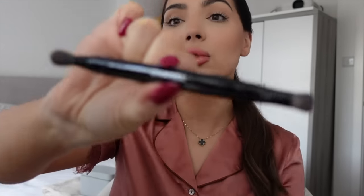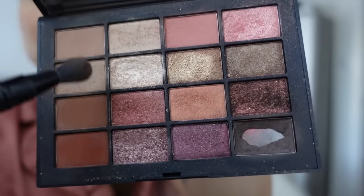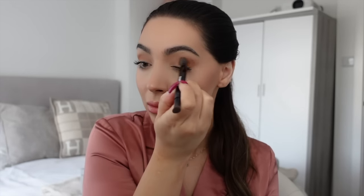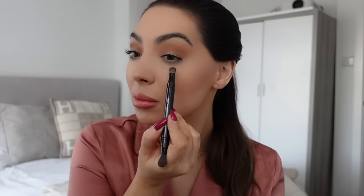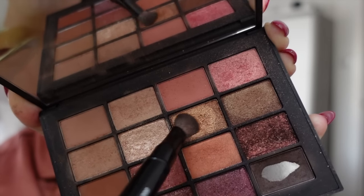So I'm gonna use this brush, has two sides from Chanel, and actually I might use a bronzer, so I'm gonna use the NARS Laguna, and then I have this NARS palette. I'm gonna use this and mix it with this. I'll just apply the same on the lower lash line. And then I'm also going to use this more goldeny one.